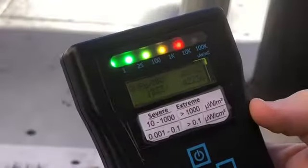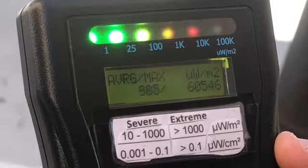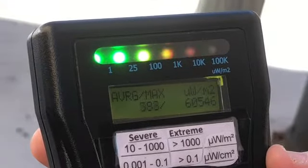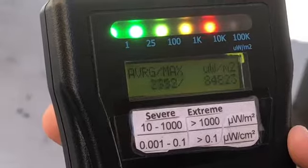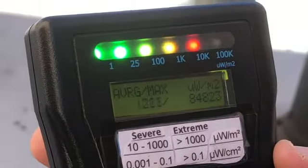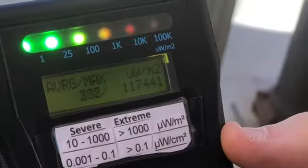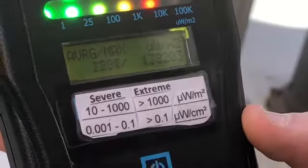Basically, we have a display at the top. It's just a little LED that lights up depending on what levels it's reading. Don't really base it off the colors, but basically if the meter is measuring anything above the very lowest setting here of 1, then it's a problem for our health. So we're measuring quite high right now.